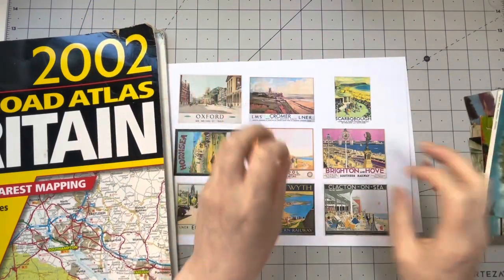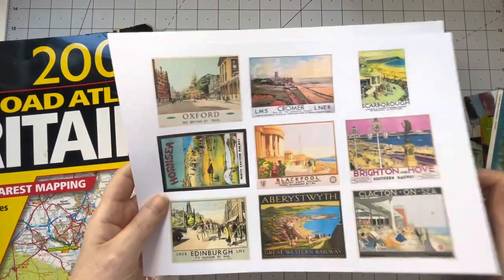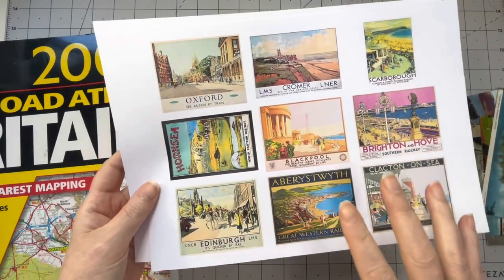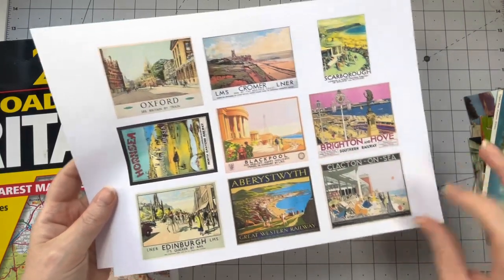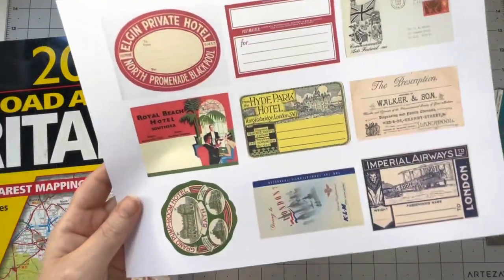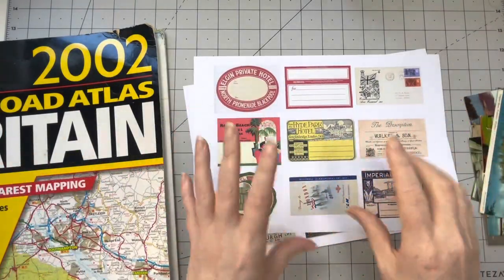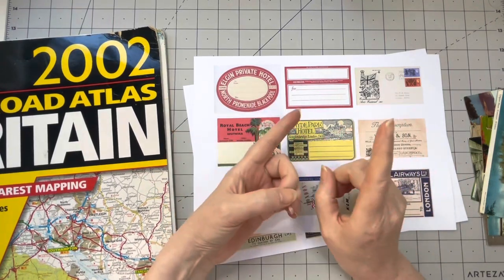Then I printed out some images that I really like, some travel images. These are all sorts of holiday destinations in the UK, and they are from the early 20th century, like the 20s and 30s and such. And some travel ephemera, also all from the UK. So I want to use these. I'm also going to use some postage stamps, I think.